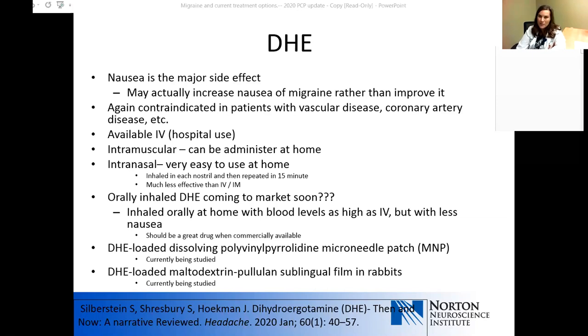They're trying to come out with an orally inhaled one. Maybe on the market soon, may not be. They're currently studying a microneedle patch and sublingual films. Those are still in early trials, early studies. So it'll be a while before they're out.